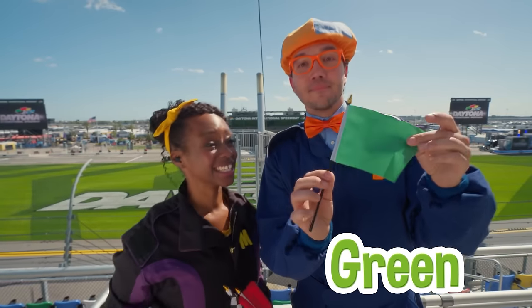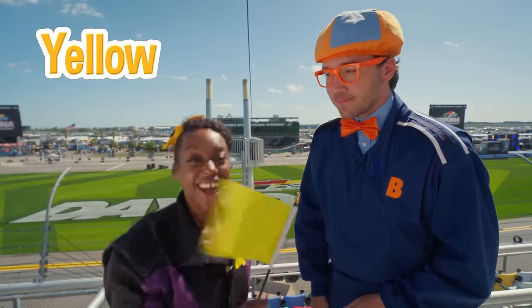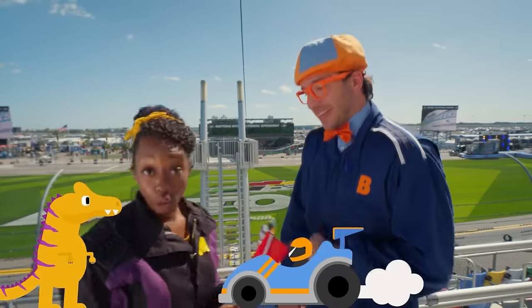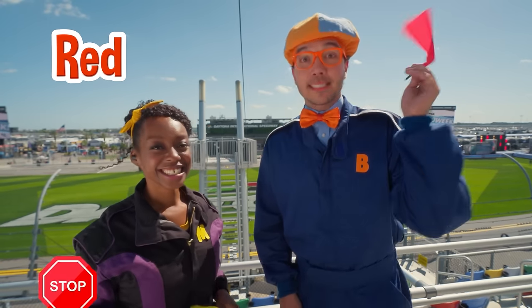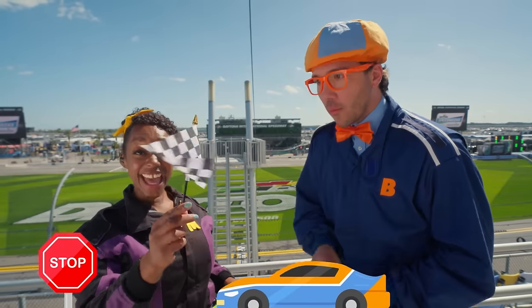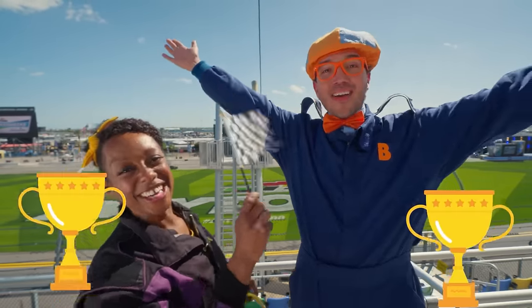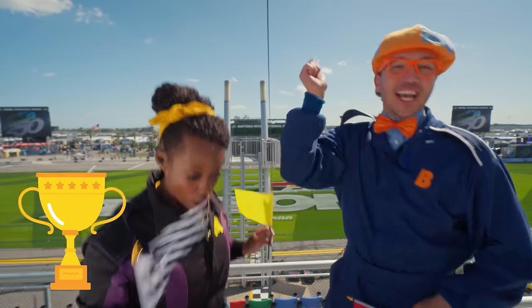Whoa, look, there's a green flag. What does that mean? This means the race is starting. And a yellow, that means caution, slow down. Oh, there's a dinosaur on the track. Whoa. Red? Red means stop. And checkered! Whoa, that means you win! Congratulations! You've got first place, so when you pass the finish line, they wave the checkered flag.